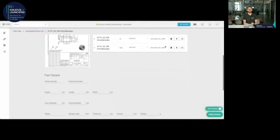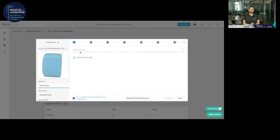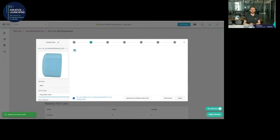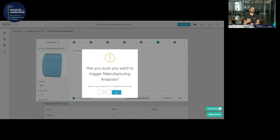We now can see the previously created part again. It's time to set up our configuration. First, we select our material in a list out of more than 600 materials that we have available. Here, we select a specific aluminum. Then, we define the batch sizes we are curious to see. Select the process we would like them to be produced with, and trigger the Creatize manufacturing analysis.